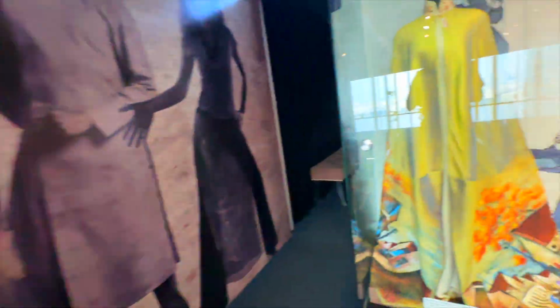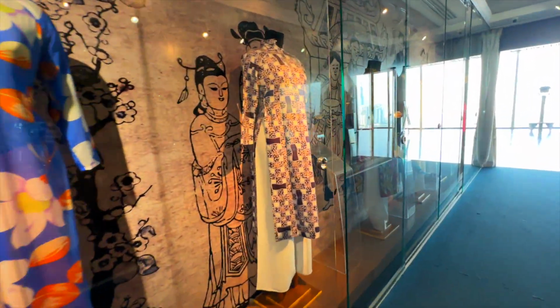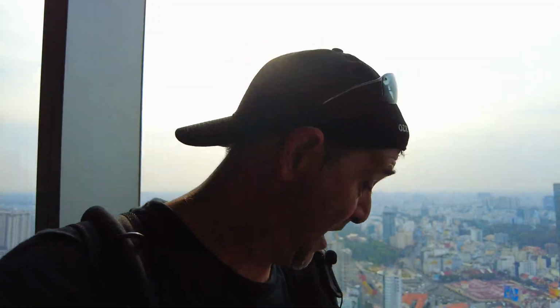But I'm really impressed I came up here. Do yourself a favour, pop up here for sure. But if you're scared of heights, don't go near the edge, man. Look.